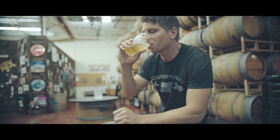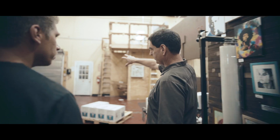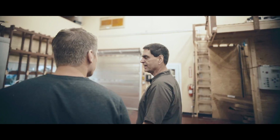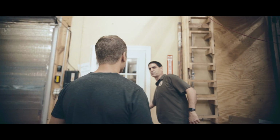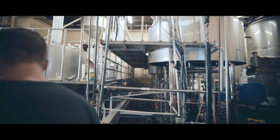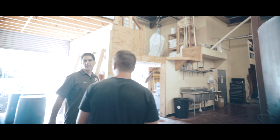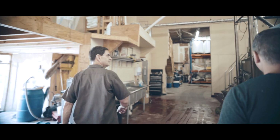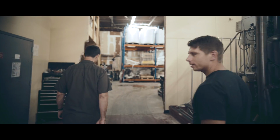Cheers. So usually we start the tour in the other end of our raw material warehouse, so we'll head down that way. I'm trying to walk you quickly through the whole process of doing beer. Sounds good. We are actually brewing today, so I apologize for all the noise. Got a good music going on. Oh yeah, ambiance a little bit.